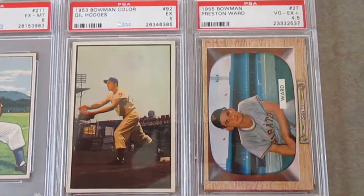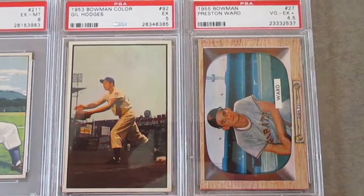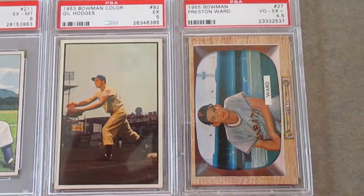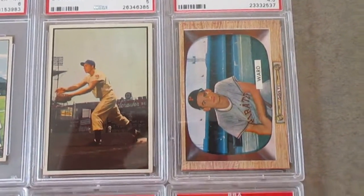And then another really nice 55 Bowman. This card is very sharp. Looks packed fresh, but it does have some printing defects, some smudging on the edges, which are holding this back.